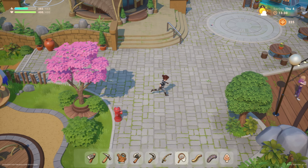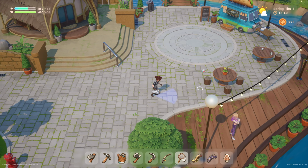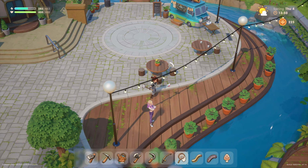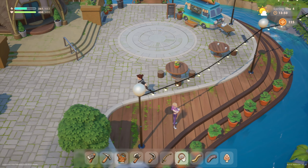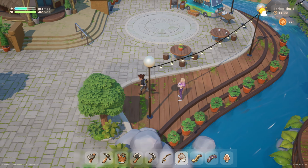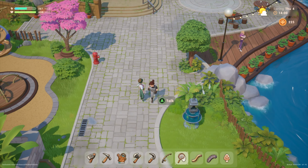Right, I was coming over here to talk to the question mark, but they've disappeared. However... Come here, whatever the heck you are. It's a fly. It's just got gigantic eyeballs. I guess I should talk to everyone when I walk past. Have you seen the Puff Fish building? I see it every time I take Valentina to school. I haven't seen many Pufferfish employees around. They like to keep to themselves.